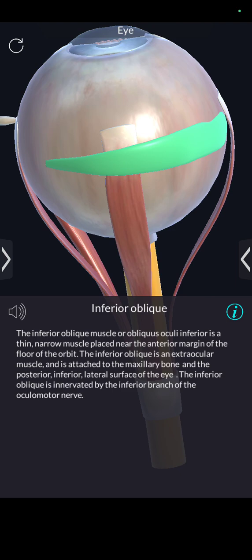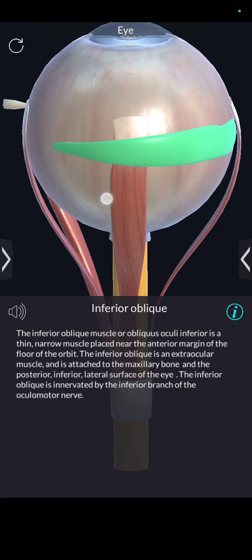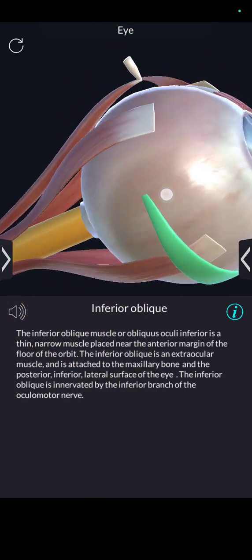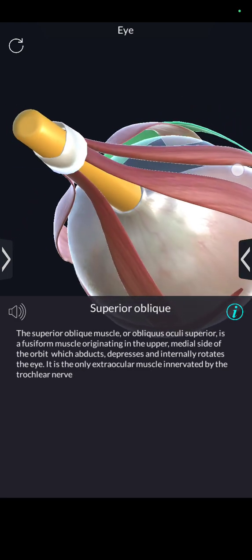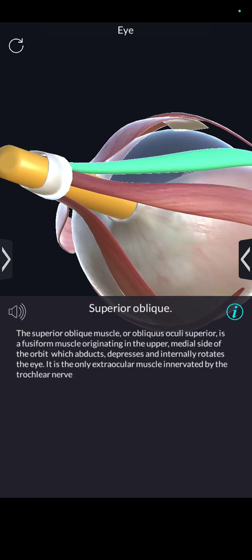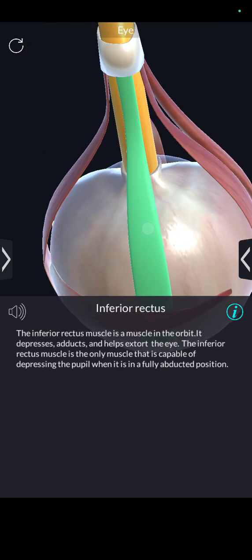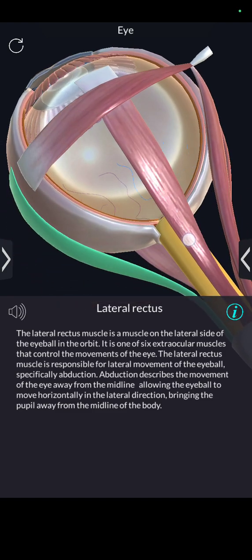Inferior oblique. Inferior rectus. Sclera. Inferior oblique. Superior vitreous humor. Superior sclera. Medial sclera. Inferior sclera. Lateral superior oblique.